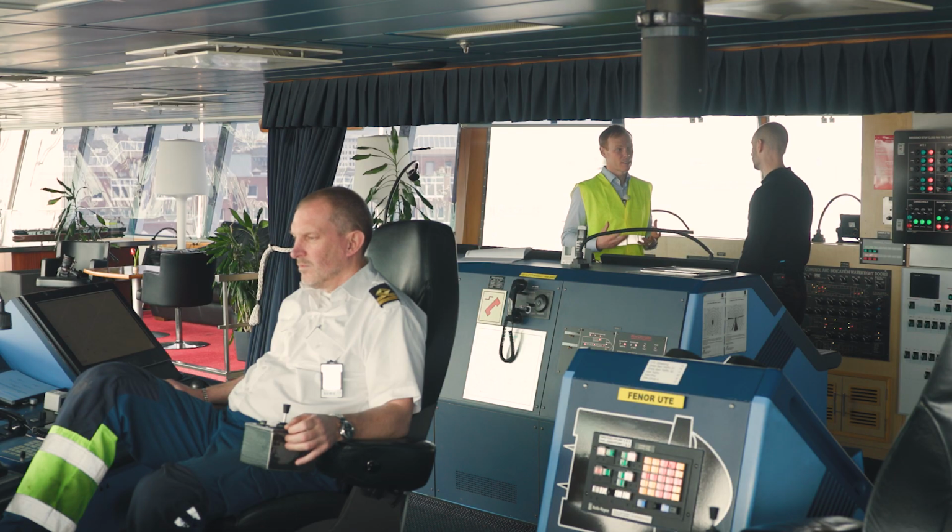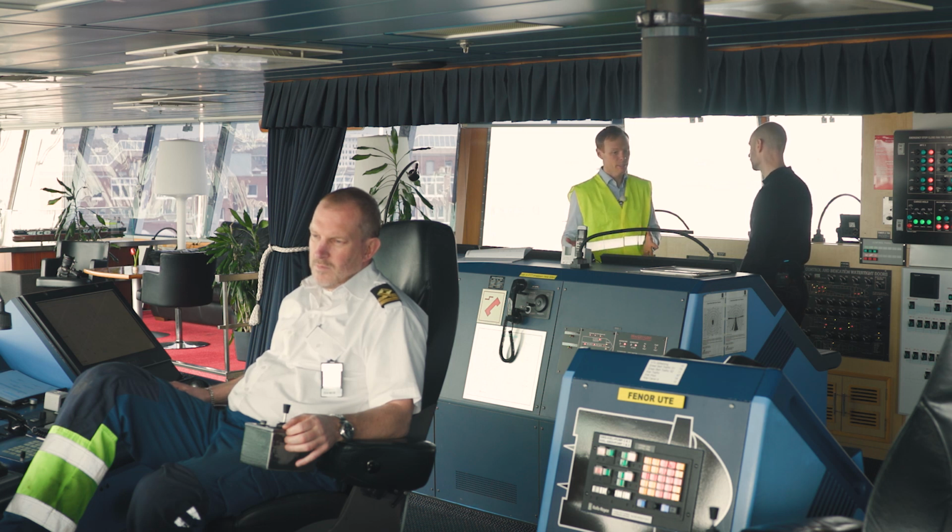We also know that bridge decision-making in a fire scenario can be made more efficient by well-designed and integrated systems. How has LASH FIRE approached this?